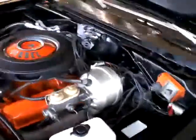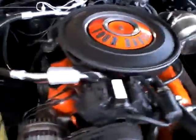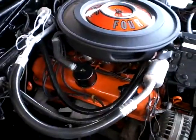It runs great. Let's go see what all that rumble's about under the hood, shall we? Check that out. There it is right there. Looking fresh like the day it was born. This is the original engine. Your air conditioning unit right there.